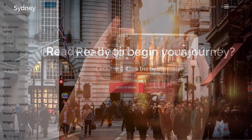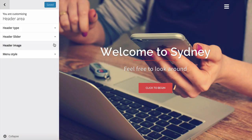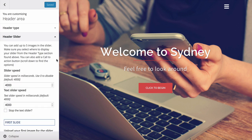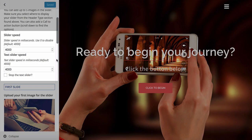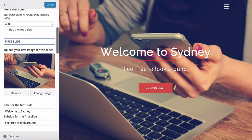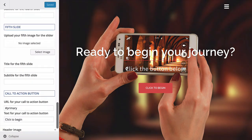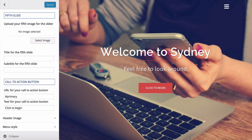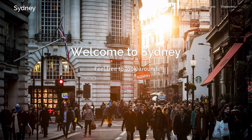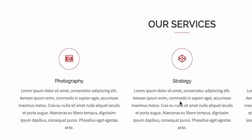Let me show you. Back in the Customize view, go to Header and Header Slider. Scroll down and you can see the photos already added to the slider. You've got slider speed here, and you can add a title for each image by adding text in these sections. You can add up to 5 images to the slider, all very easy. This editing button here is the button on the website, which when clicked, the website will scroll down to the Our Services section. I'll now show you how to add more sections to your website.